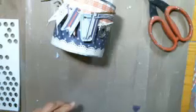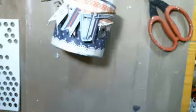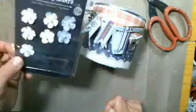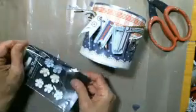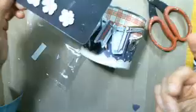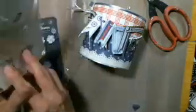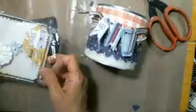Okay, the flowers. I have some cute little flowers from the store. I'm hoping that they're still available. These are some Prima, they're called Perlas. And they're really pretty. They've got a little bit of shine to them. Yeah, well, my camera doesn't want to pick up shine, but they do. I'm going to use these. They're Frost Frappes. I'm just going to use a big one over here.